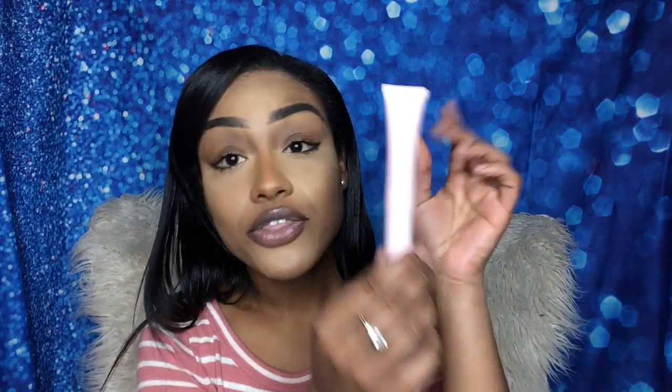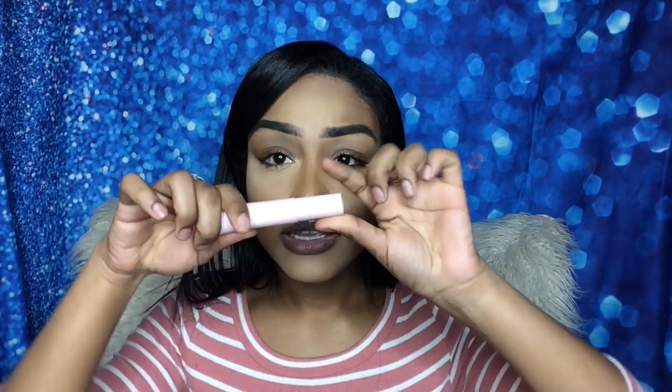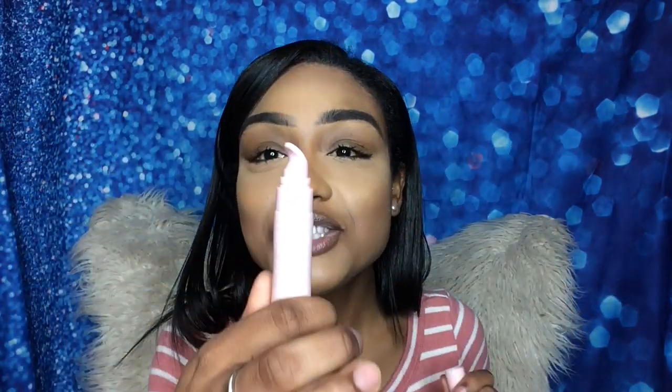So I saw this in Ulta and it really caught my attention because I am very aware of stuff like that. It looks like a lip gloss in a sense, and that's why I liked it, because it looks like easy application. It comes off like this. It's almost like a lip cap, but it has the cutest random little nozzle. Look at it, it's so cute.